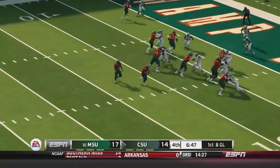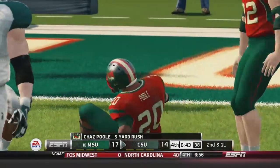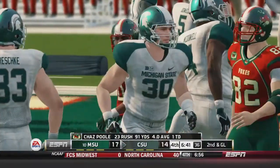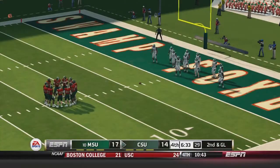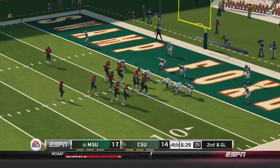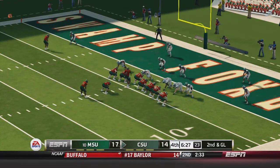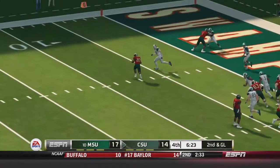Let's jump to the 4th. They've got the ball inside the 10-yard line. Chaz Poole is in for a 5-yard rush there. He's 23 carries in this game for 91 yards. It's a 4 average. So they're not out of this game. If they keep to the game plan, they should be able to score a touchdown here because MSU has not been able to stop it.